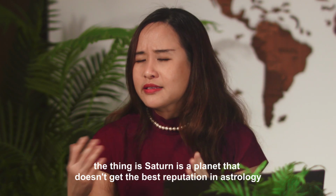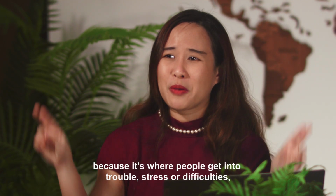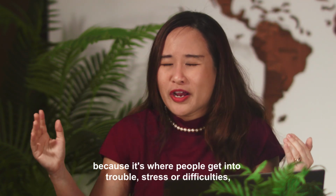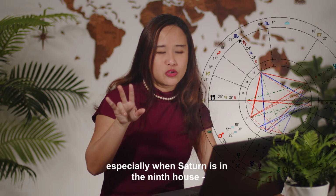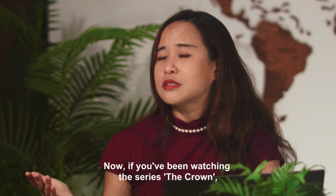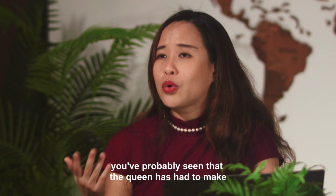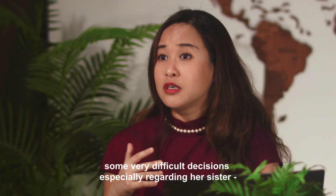And the thing is, Saturn is a planet that doesn't get the best reputation in astrology because it's where people get trouble or stress or difficulties. And especially as Saturn is in the 9th house, and that's where things like religion can be a really big problem. Now, if you've been following the series, The Crown, it also means that the Queen has had to make some very difficult decisions, especially regarding her sister.